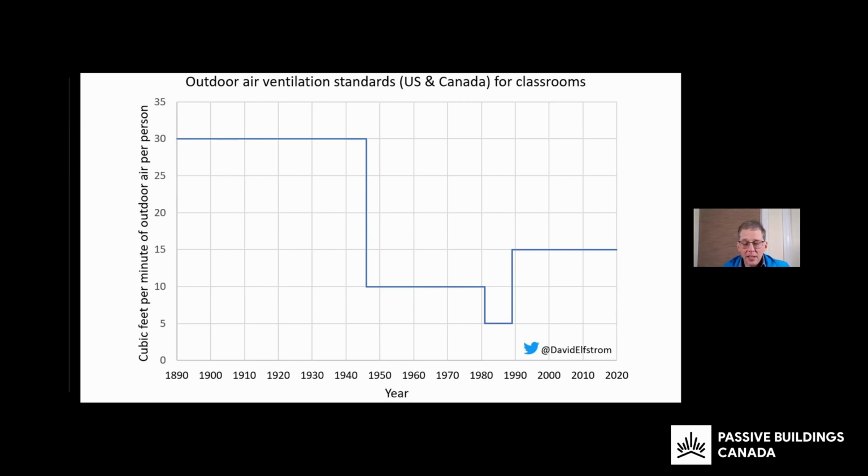In the 1980s, specifically with ASHRAE 62.1, the ventilation rates were reduced in response to oil shocks. And that led, unfortunately, to sick building syndrome. So it was then increased in the 1990s, and has basically been at those levels ever since. In the case of schools, it works out to about 15 CFM per person.